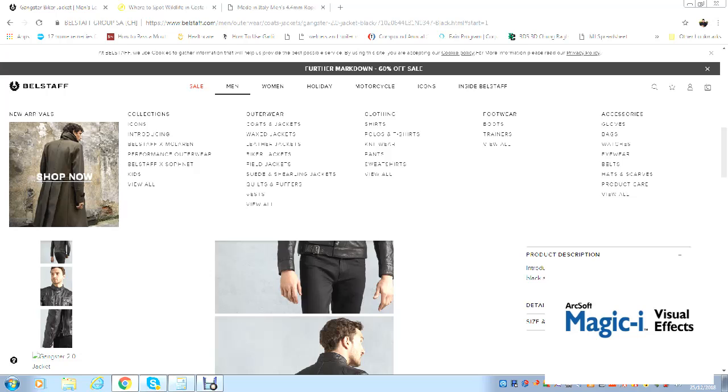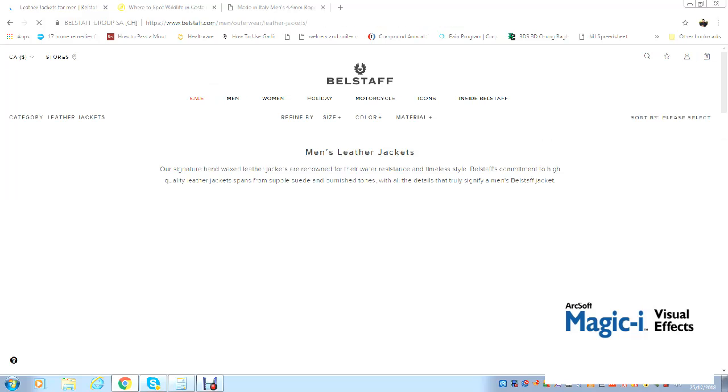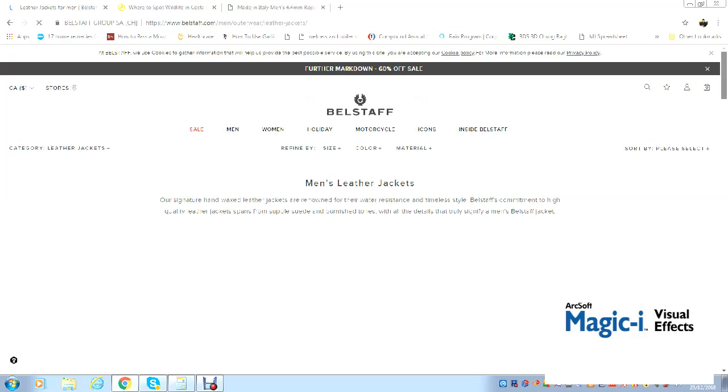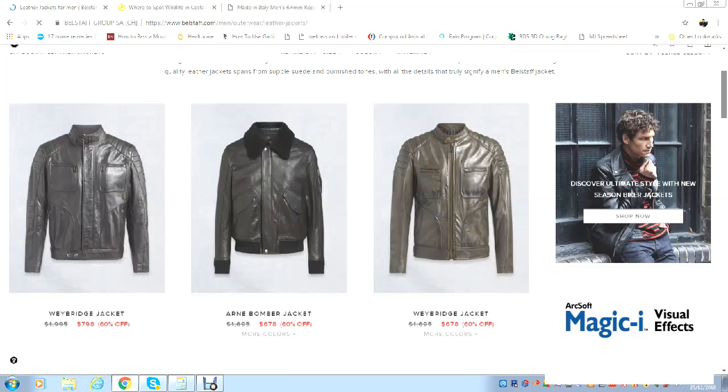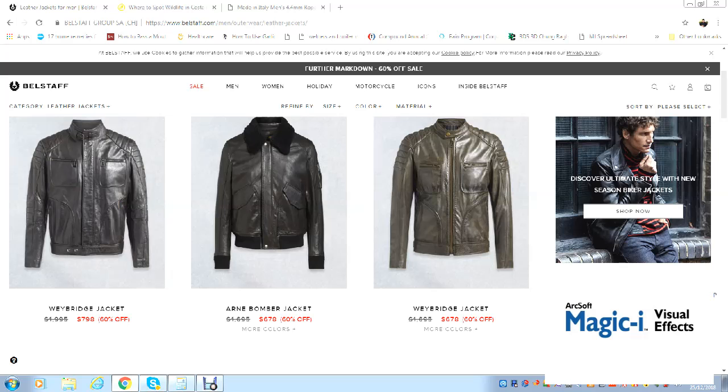I just want to get a leather jacket. I don't really want to get a biker jacket because I'm not a biker, at least not yet. I'm not a biker yet. Maybe one day. But yeah, these are the type of styles. I think that's pretty nice, and that.